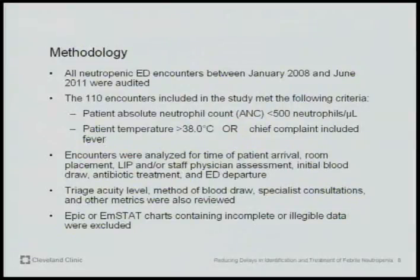Encounters were analyzed for time of patient arrival, room placement, licensed independent practitioner and/or staff physician assessment, initial blood draw, antibiotic treatment, and ED departure. Triage acuity level and other metrics were also reviewed. Charts containing incomplete or illegible data were excluded from the study.